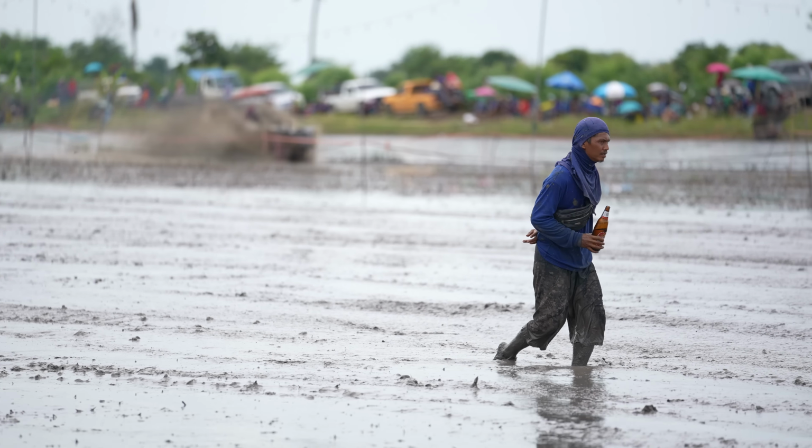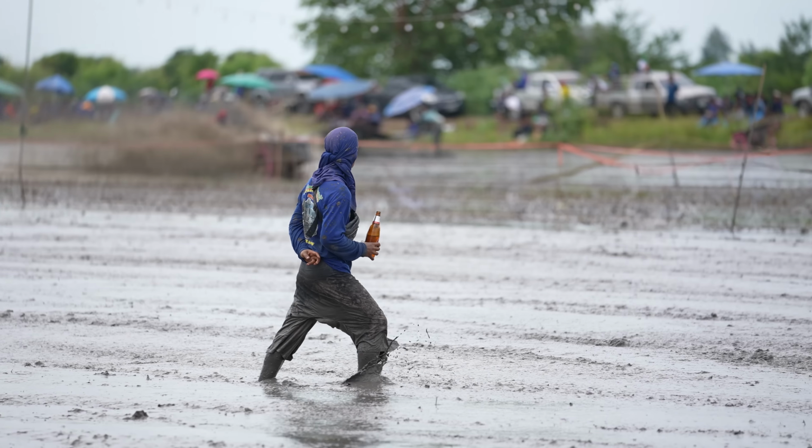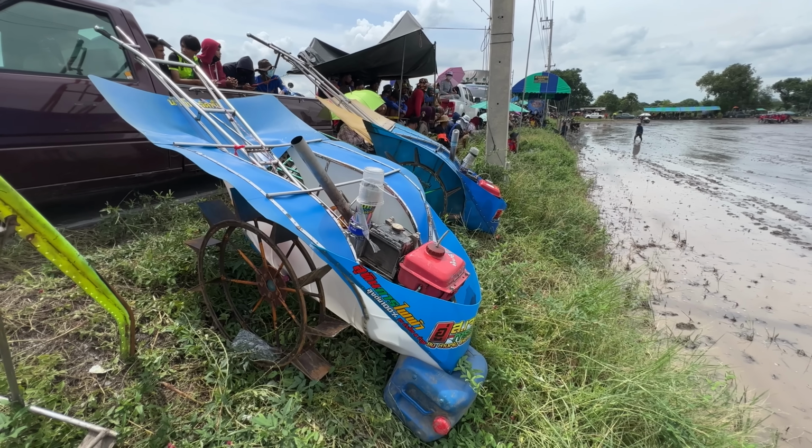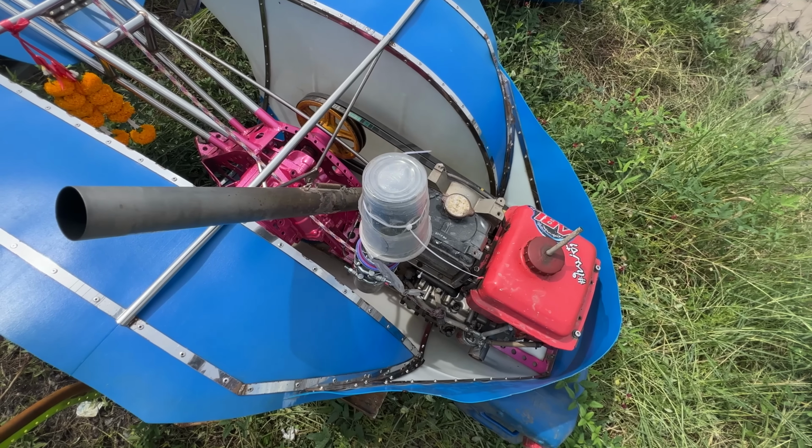Cambodia province, about 2 hours north of Bangkok, for rice tractor drag racing. Further proof the people of Thailand will modify and race anything with wheels, on or off-road or in a rice field. These rice tractors have been highly modified. They took a rice field in the middle of nowhere, set up a drag strip, and they are going to war out here.